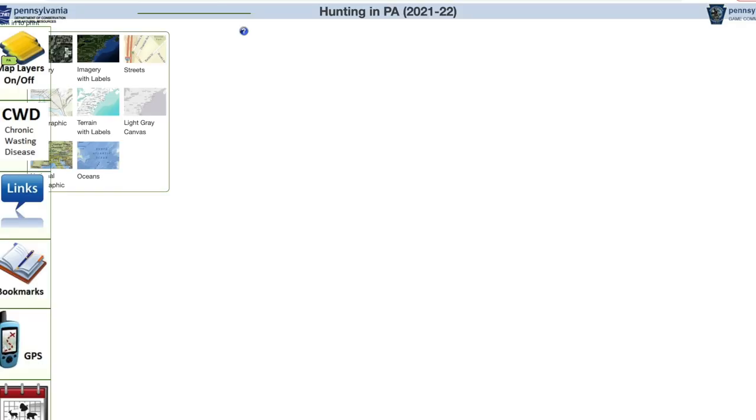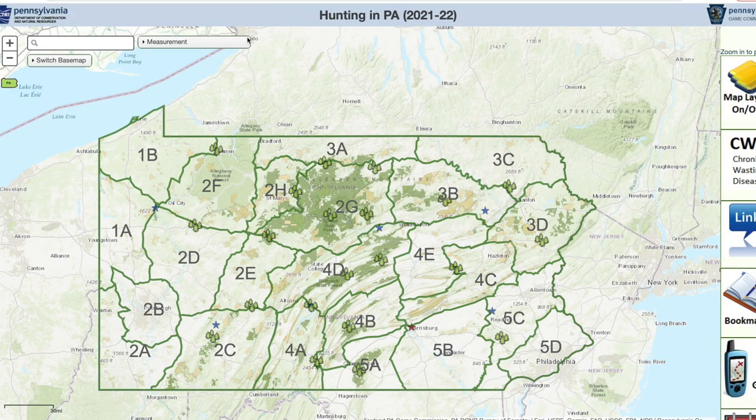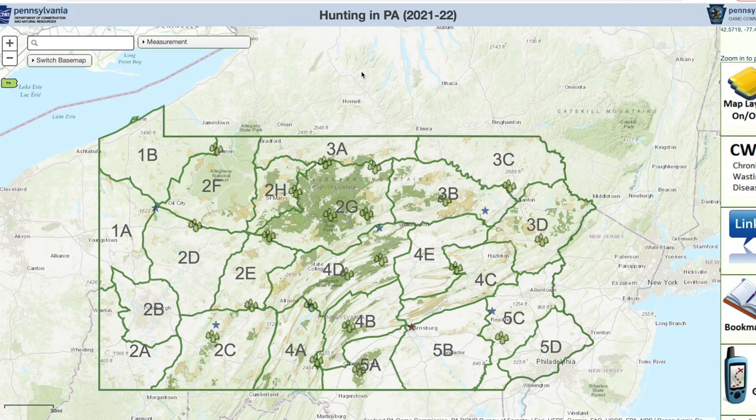Additionally, DCNR has a map that covers all state lands at hunting.pa.gov. This is very similar to what we have on our website, with many of the same options, but provides a little bit more detail on DCNR properties.